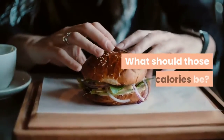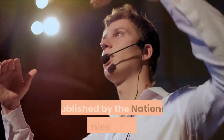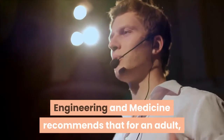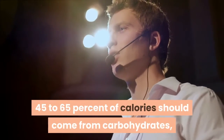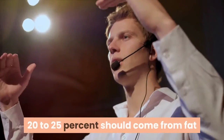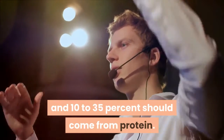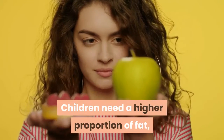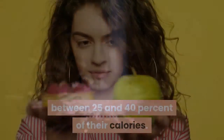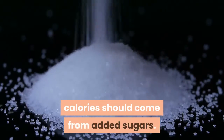What should those calories be? The official Dietary Reference Intakes (DRI), published by the National Academies of Sciences, Engineering and Medicine, recommends that for an adult, 45 to 65% of calories should come from carbohydrates, 20 to 25% should come from fat and 10 to 35% should come from protein. Children need a higher proportion of fat, between 25 and 40% of their calories. No more than 25% of total calories should come from added sugars.